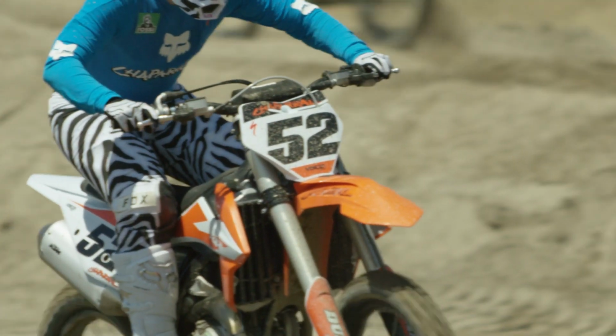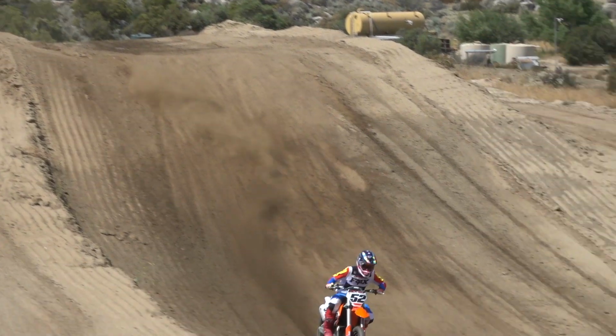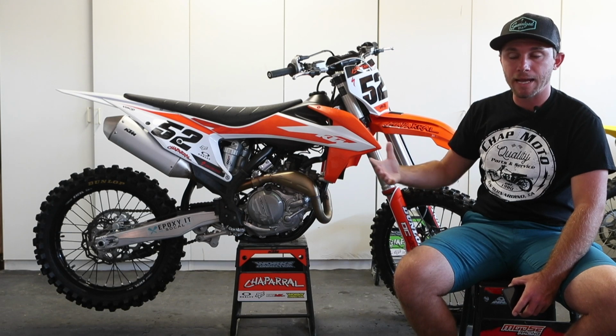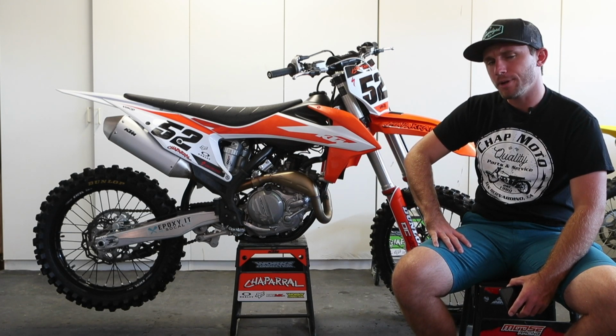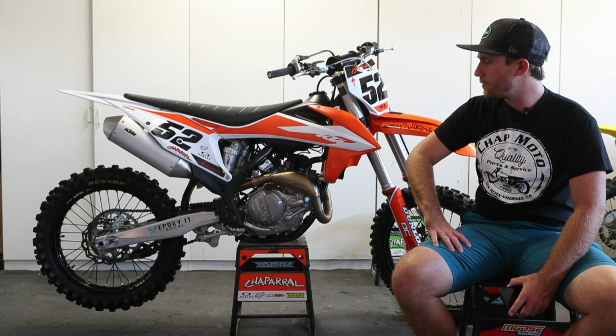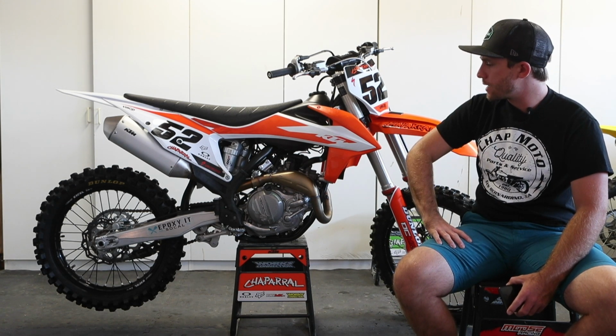KTMs used to be top of the charts. Honda took that over last year. KTM still produces really good, strong dyno numbers. And outside of that, it's also the physically lightest bike in the class. Full of fuel, it sits at like 233, 234. Very light bike physically, good power numbers on the dyno.